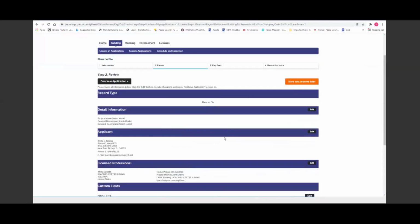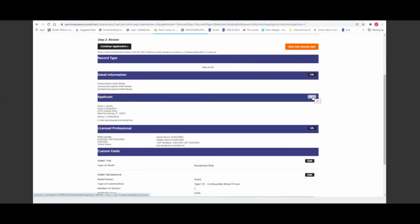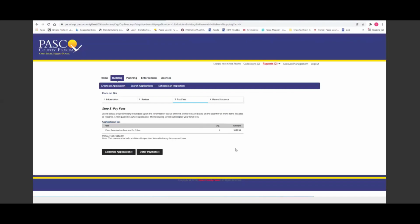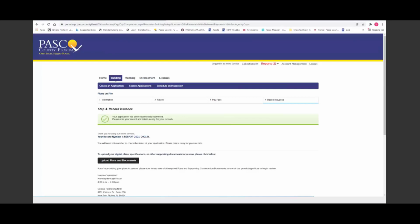So you'll review your application. If you have any issues, you can go back to edit, and it takes you back to that screen to make any changes. Everything looks good. We'll continue your application. At this point, you would pay your fees. For our test purposes, we're just going to defer our payment. You would pay your fees, and then after the fees are paid, it creates your permit number. In this case, it's a res POF, plans on file number, and it would be right here. Your record number is right there.